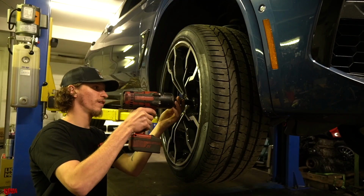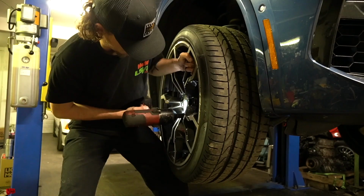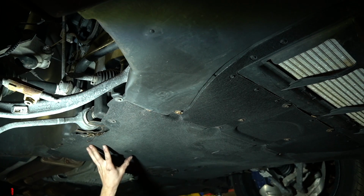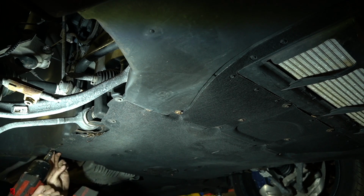Alright, so we're going to take the wheel off. The first thing we're going to do is remove this center plate here. That's held in with a bunch of 8mm screws.